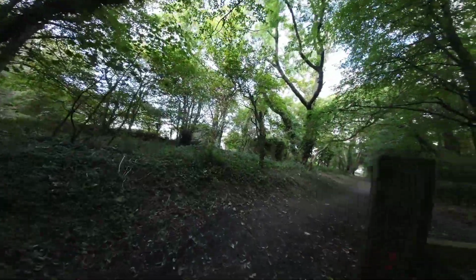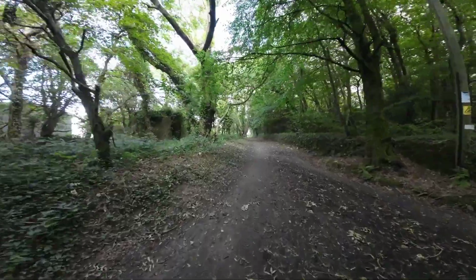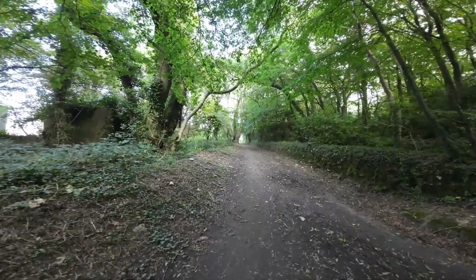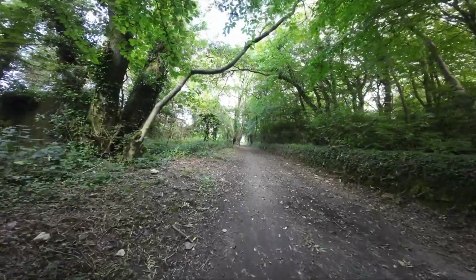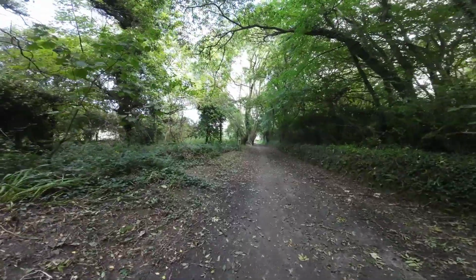It's a military themed day today, folks, so we're looking at RAF Portreif telephone exchange and telephone interchange, and we will be flying the drone here at this area.